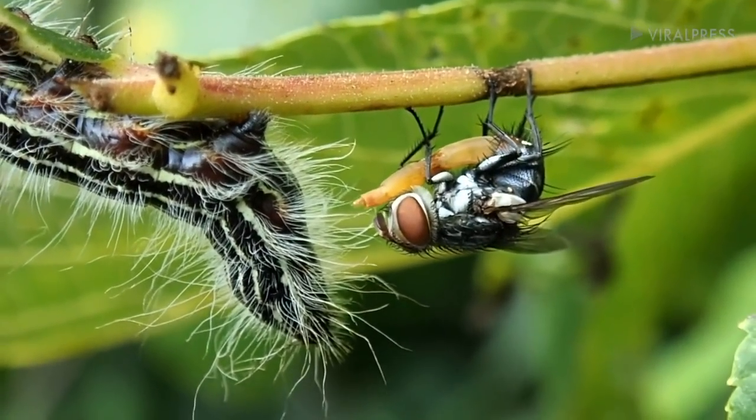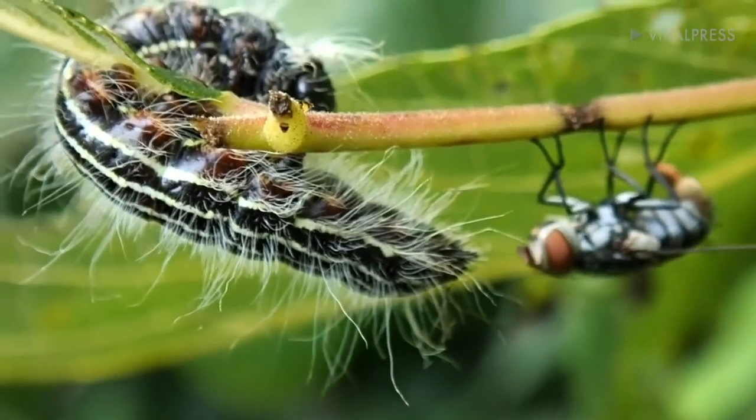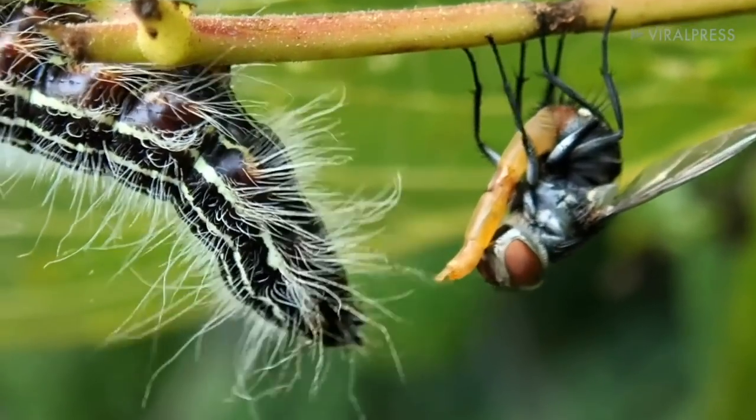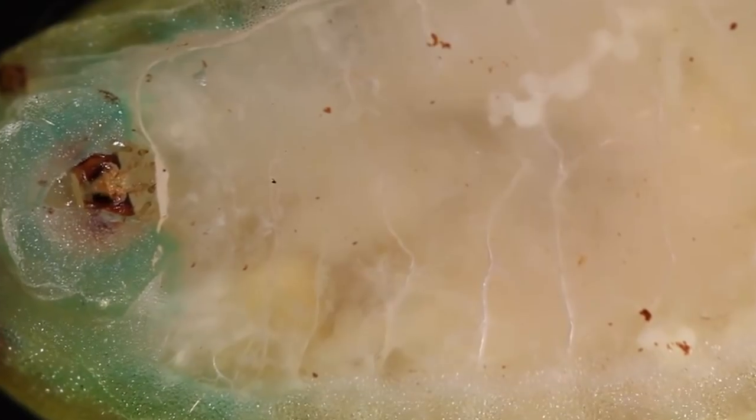Fly larvae of the Tachinidae family have developed a technique to counter the defenses of the jewel caterpillar. Like a lion which turns a porcupine over to get to its softer belly, the tachinid maggot maneuvers itself under the caterpillar and drills a hole through its soft, delicious underside.